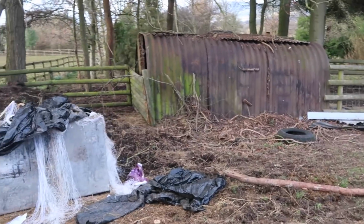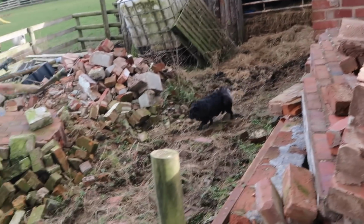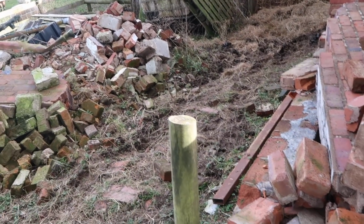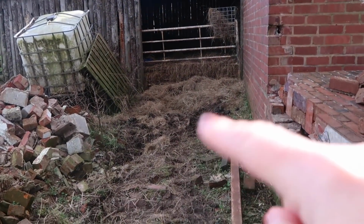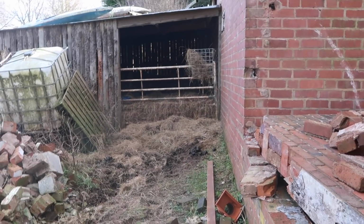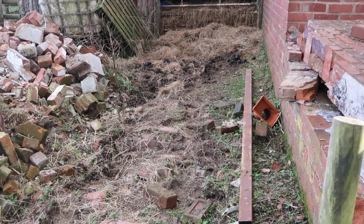This old Nissen hut is where the sheep live, and I'm coming down this field, and what we're going to do is break up all this old stone and put it on the ground here, and grind it down, because this particular piece here, there is a spring. I'm sure I've told you this before, there's a spring somewhere in here. It's not coming above the ground in the sense that you don't see the water going bubble bubble, but you do see that the ground stays wet all year round.